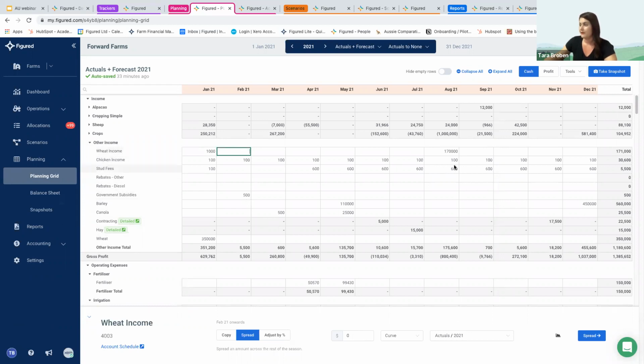I just remembered that I haven't covered off the overdraft settings. So I'll just quickly talk about that. Figured does have the option to be coming in setting in overdraft settings. Figured will automatically calculate the interest for you, and you can be doing that up through here.